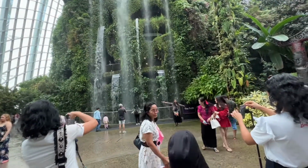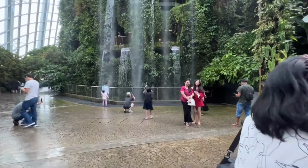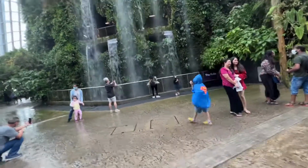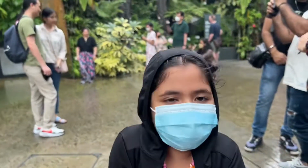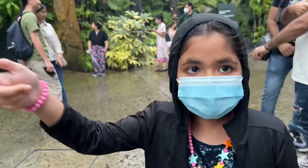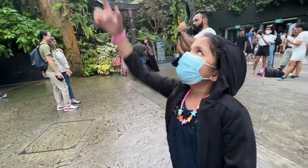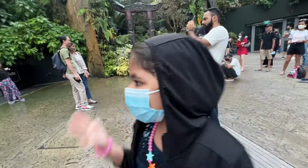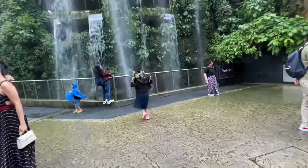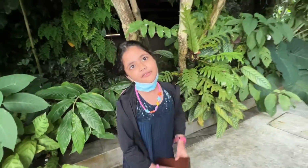And do you know, when we go nearer and nearer to the waterfall, it is very cold. Somehow the whole cloud room is very cold. If you are a grown-up child also, you can see there's so much water at the top, where all the water will come down. If you go near the waterfall, I'm sure you'll get wet because it's drizzling.